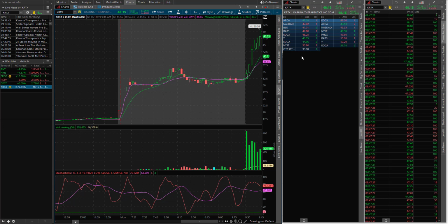All right, so we got a 50 test there in KRTX. It's pulling back again. It's not really moving that cleanly, as in it's not really going parabolic. Still no washes. We saw a hidden seller there early at 47. Halt levels now 42.61 and 52.08.